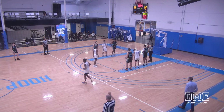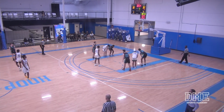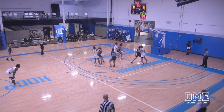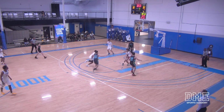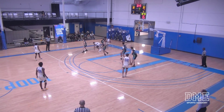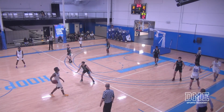I think that was number 20. Number 20 is Luka Ilic from Netherlands. And misses a pair, but Logan rebounds it and finds Dylan. Dylan gets to the basket, skips it to Vlad, and Vlad looks to slow things down.